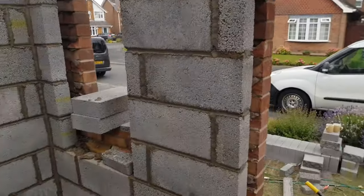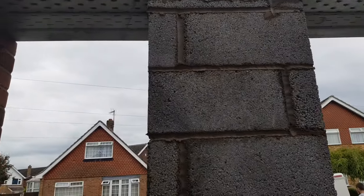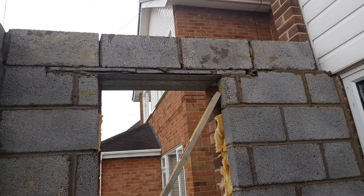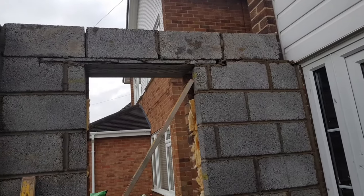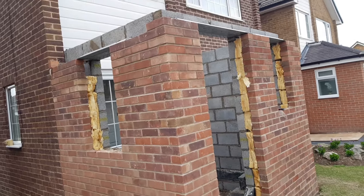So let's not beat around the bush. It does not look very pretty, but once it's all pointed and flushed, I mean, it's 4 o'clock Sunday and the game starts in a bit. So I've tried my best, but it's just a pain putting lintels on when it's not gauge. But hey ho, there we go.